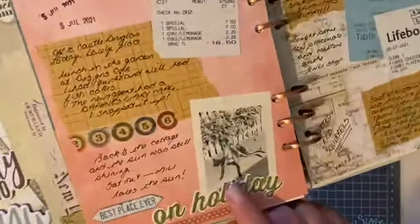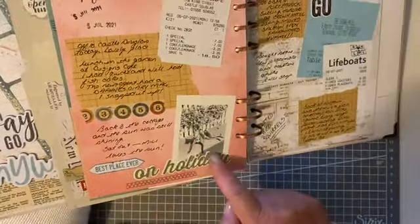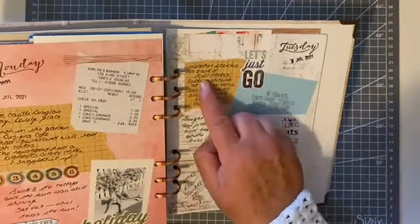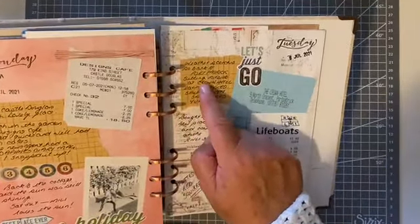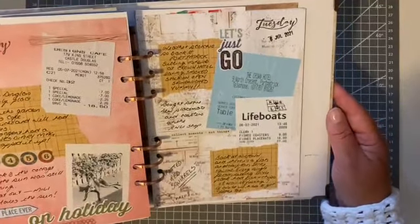Millie sitting out in the sun, sunbathing. Millie loves the sun. So this is the Tuesday, the 6th of July. Back to Port Patrick because it was an absolutely gorgeous day, so we had our lunch there.